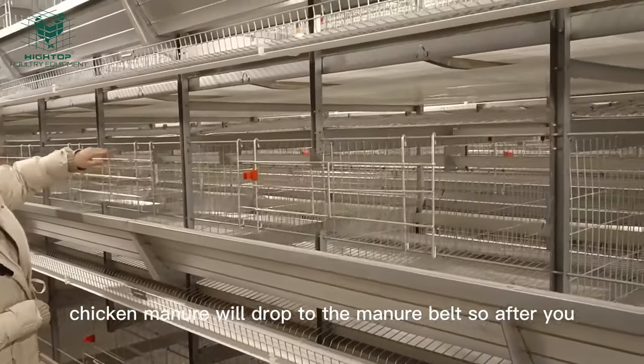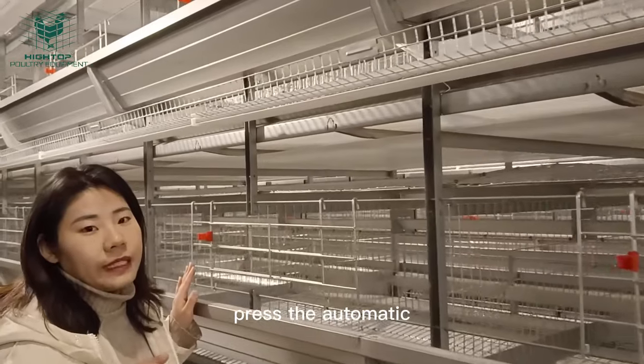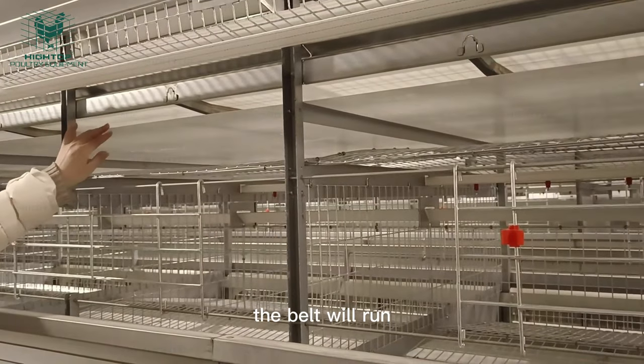The chicken manure will drop to the belt. So after you press the automatic manure clearing system button, the belt will run.